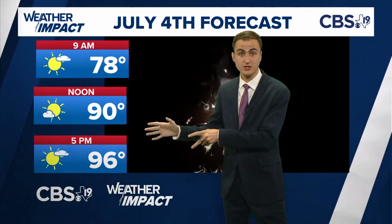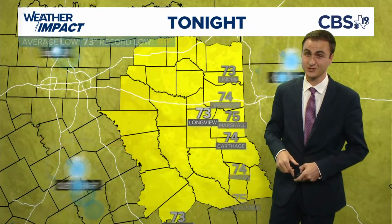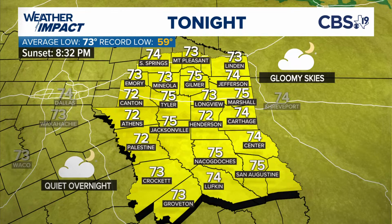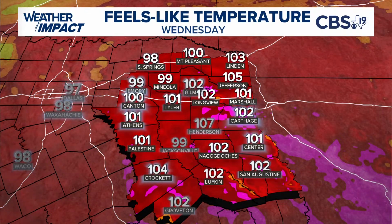Here's what we know about your 4th of July so far. No issues there, just very hot. 96 for the high. We're in the low 90s by noon, and we're already starting out in the upper 70s. Be sure to stay cool and stay hydrated as always. For tonight, looking at temperatures in the middle 70s, kind of on the gloomy side, but very quiet overall, kind of on par for this time of year.